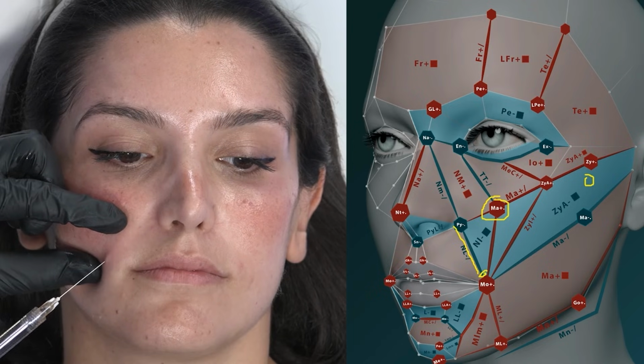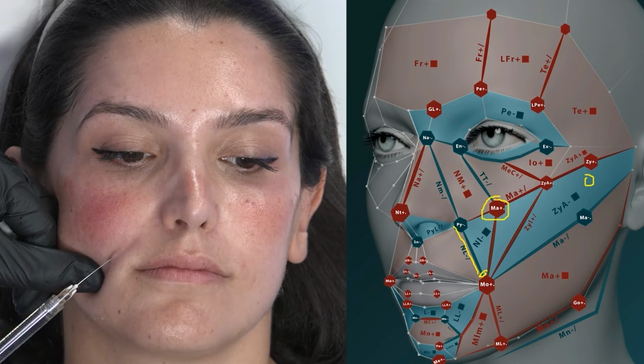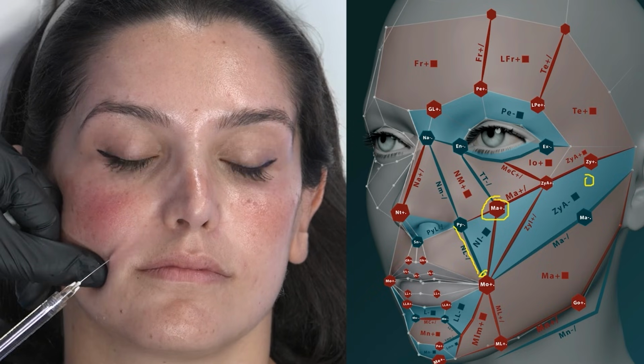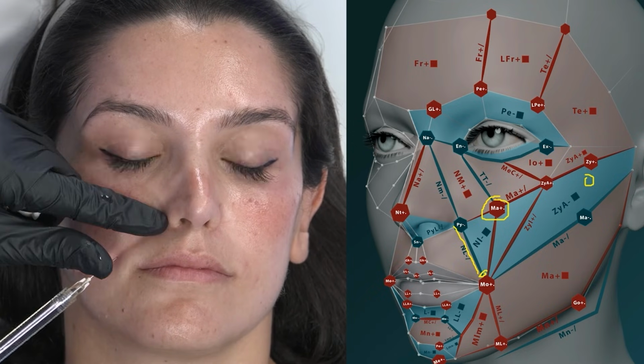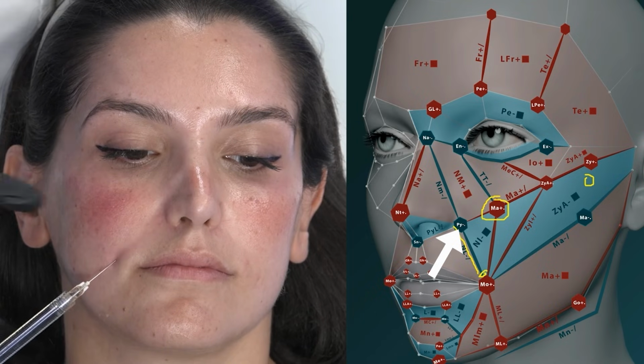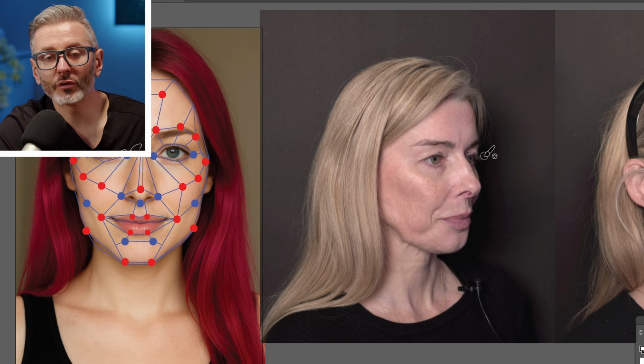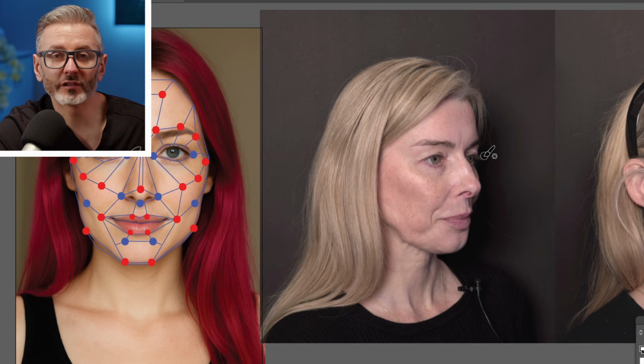Think about it. If you could understand the three-dimensional relationships between facial structures broken down into a framework that would allow you to decide when a structure is undertreated, overtreated, or just right, wouldn't that make it a lot easier to create full-face treatment plans that actually make patients better looking? Let me talk you through my decision-making process with this patient when I approached her nasolabial fold.